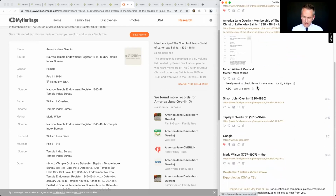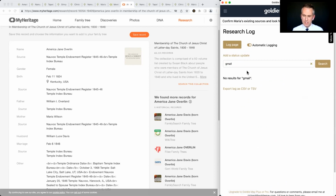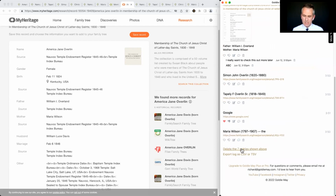And then if you do accidentally visit your email and log your email, then you could search for something like Gmail, find everything that matches Gmail, and then go to the bottom and say, delete these entries shown above, and it would delete all the things that you accidentally logged from Gmail.